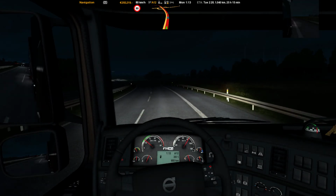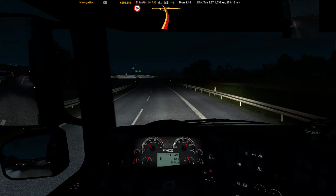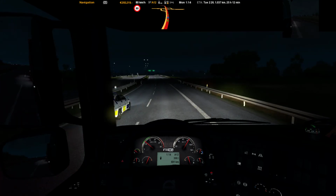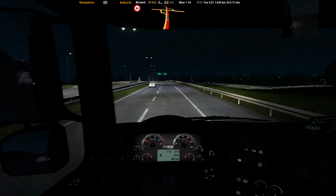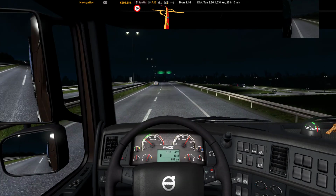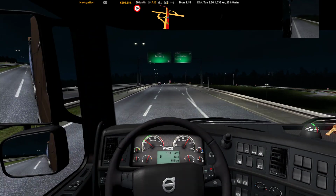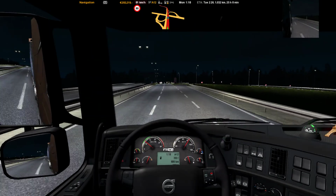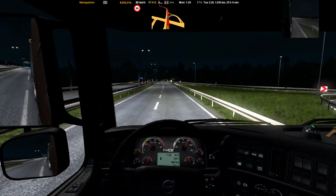Places I've been, well, you turn off your headlights and there is just nothing. You can't see your hand in front of your face, or you pull over the side of the road, turn off your lights, and it's just pitch black out there.